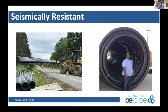Why is it seismically resistant? Well, number one, there aren't joints. It's not a bell and spigot system. We fuse the pipe together, two pieces of pipe. Once they're fused, it's essentially one pipe. That fusion is actually stronger than the pipe wall itself. We'll talk about why in just a moment.